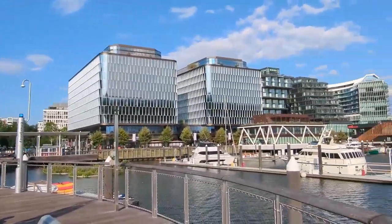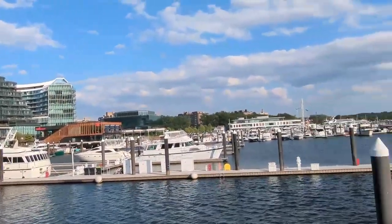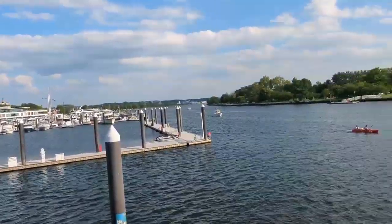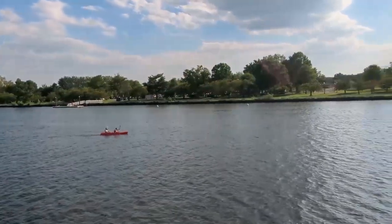The District Wharf, commonly referred to as the Wharf by locals, is a waterfront neighborhood and a mixed-use development located along the Potomac River in Washington, D.C.